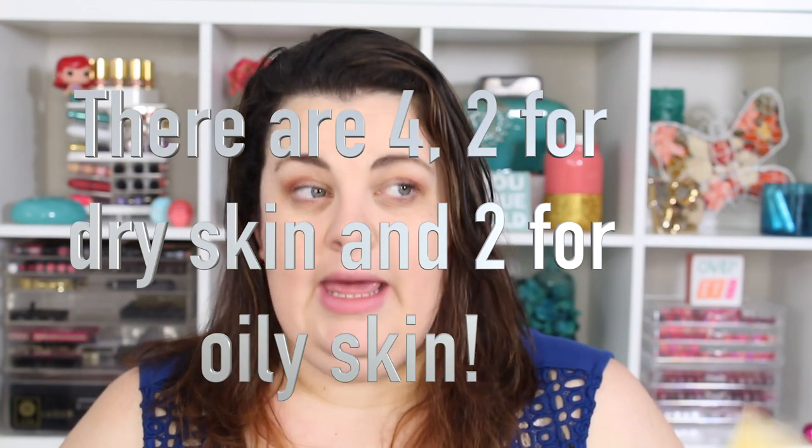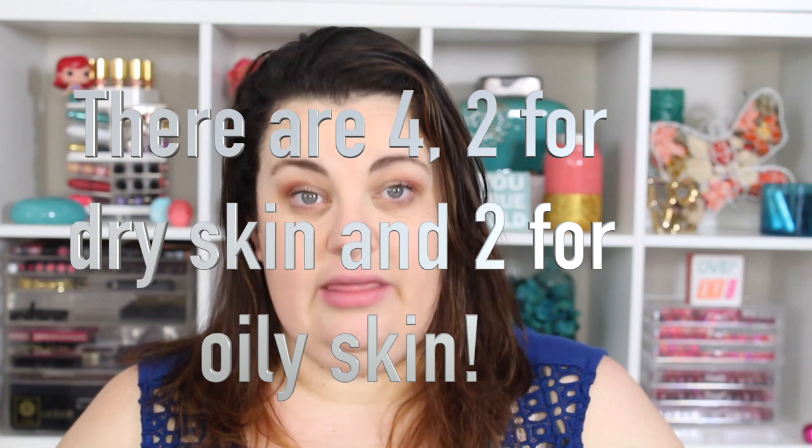So let's talk about the sprays, because this is definitely a newer product from ColourPop. These are their setting sprays. Well, one is a setting spray, one is a priming spray. I don't know if everyone has realized that the sprays that have come out in the line, I think there are three or four of them, are not all the same. They do different things. So it's important to understand that.